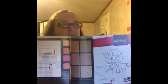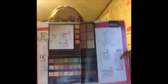Okay, so let's talk about what's really exciting. 41 fabulous shades. You have contouring, highlighters, blushes. You have one contour, three blushes, two highlighters, five lip glosses, and 30 eyeshadows, all in one palette for a simple $19.99. I will have this live up close and personal to look at in my product video.